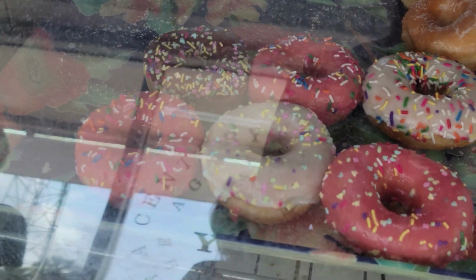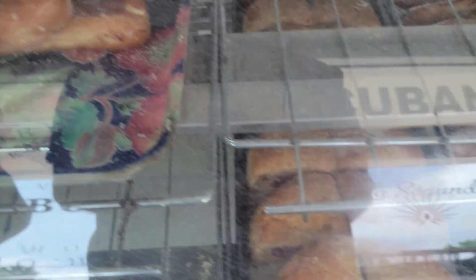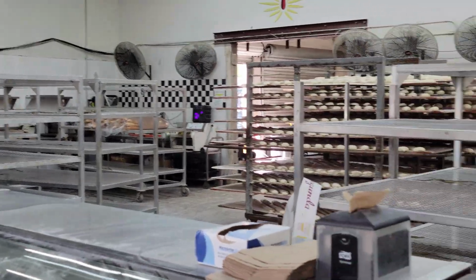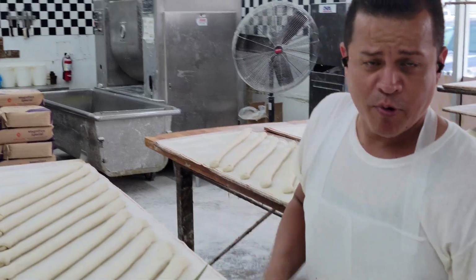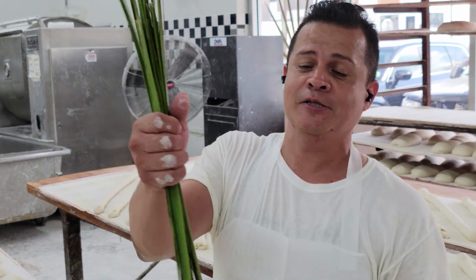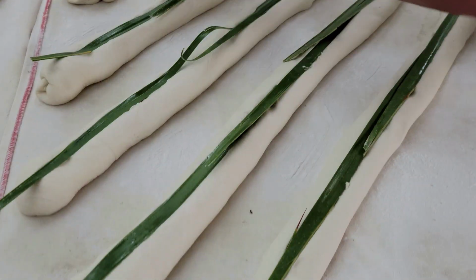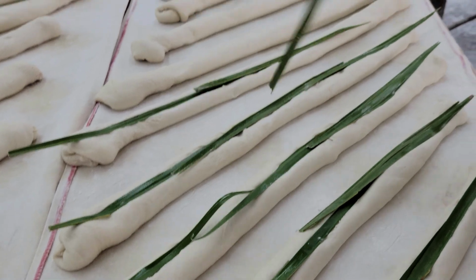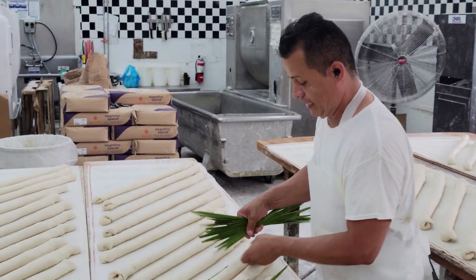Also have freshly made donuts and other pastries. Here in Tampa, we call it Cuba bread, making Cuba bread. This is palmetto leaves, just open the bread in the middle. This is Cuban bread, 36 inches long. Made fresh daily. Made fresh daily, yes sir.